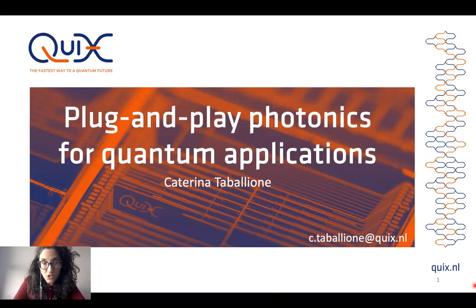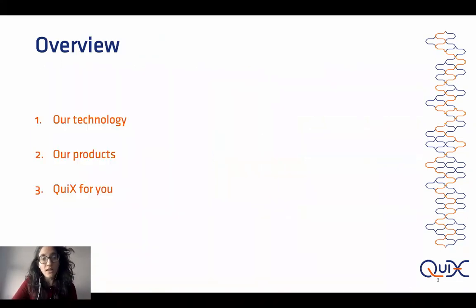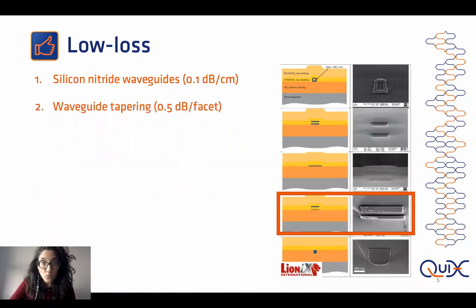And today in this speech presentation, I'd like to introduce you to our plug-and-play photonics solutions for quantum applications. Let me just start with a brief introduction about QuiX. Who is QuiX? Well, QuiX is a spin-off company of the University of Twente based in the Netherlands. We were founded at the very beginning of 2019, and since then we have grown to an amazing team of 9 people. During this presentation, I'd like to discuss 3 main topics: our technology, our products, and what QuiX can do for you.